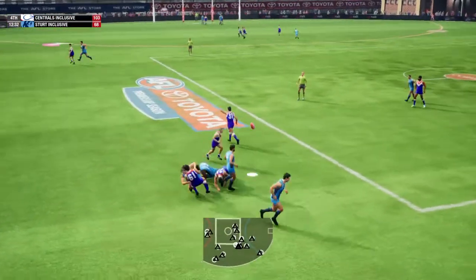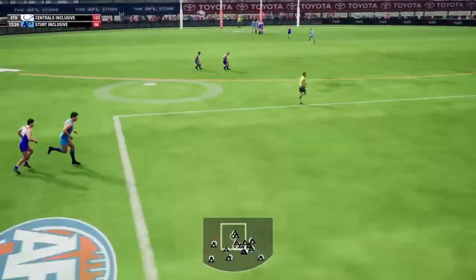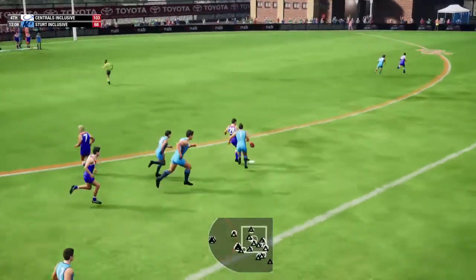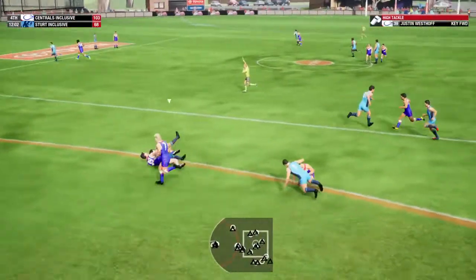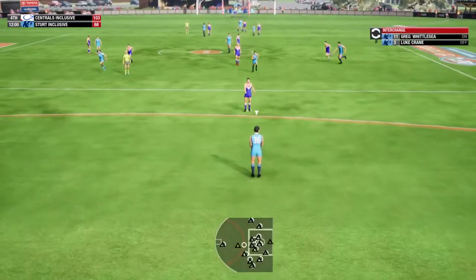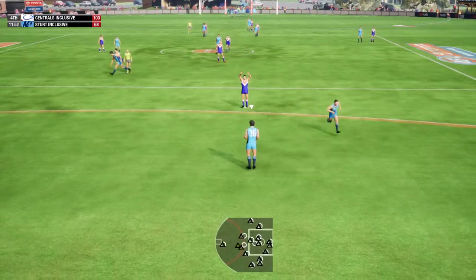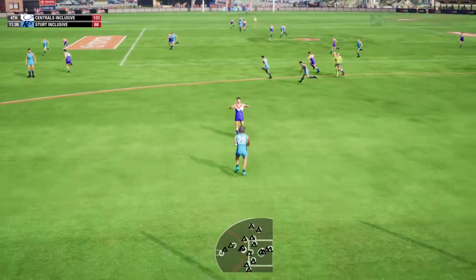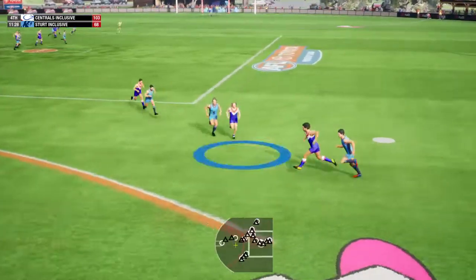Intercepted. Hits the target by hand. Has a runner alongside him. One couldn't snaffle it. Moves the ball by foot. The Beast marks it. With a driving kick.